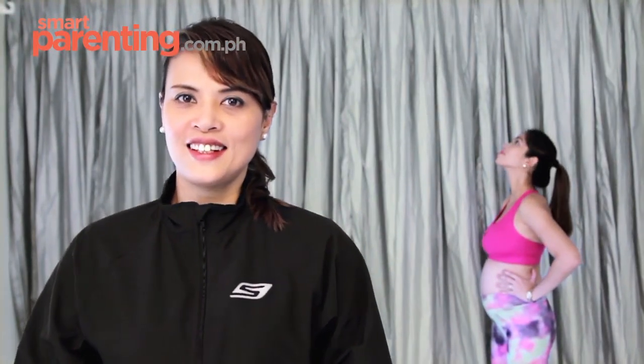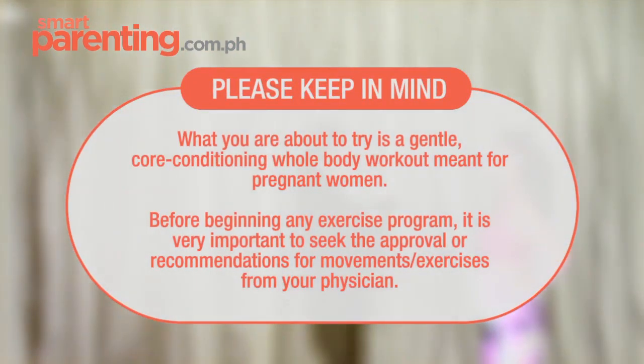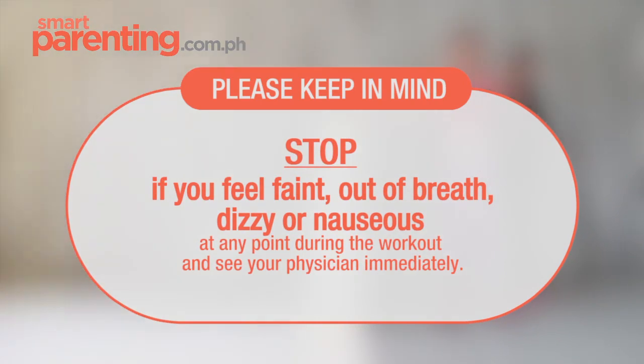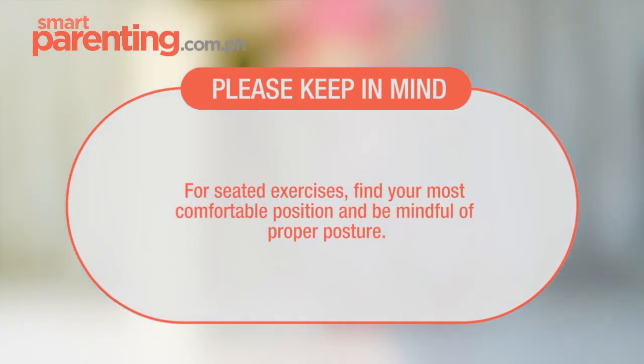I'm here to teach you some pregnancy exercises. If this is your first time to exercise, just start with a 5-minute walk. And as you improve your fitness, you can do this 30-minute moderate intensity workout program on most days of the week.